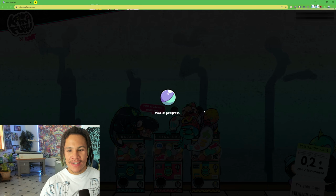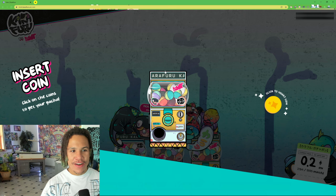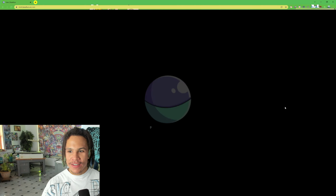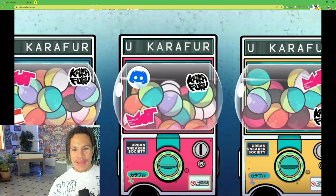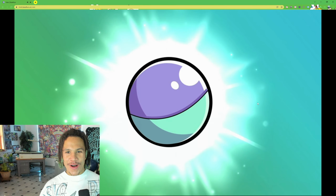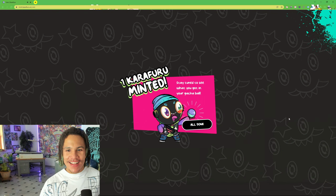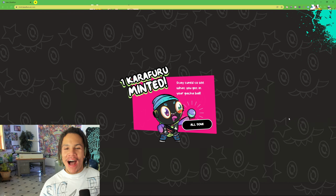Mint in progress. So we shall see what happens here in a second. Right here it says click on the coin to get your gotcha. So click to insert coin. I'm going to click on it. Preparing your gotcha. This is really cool. I've never seen a mint do this before. So the machine's going to shake. Oh, that's super dope. Wow, this is really cool, actually. One Furu minted. Stay tuned to see what you got in your gotcha ball. Wow, this was super cool.